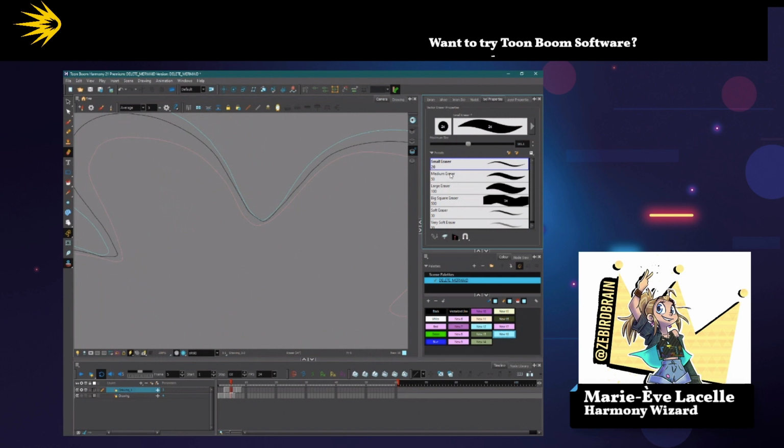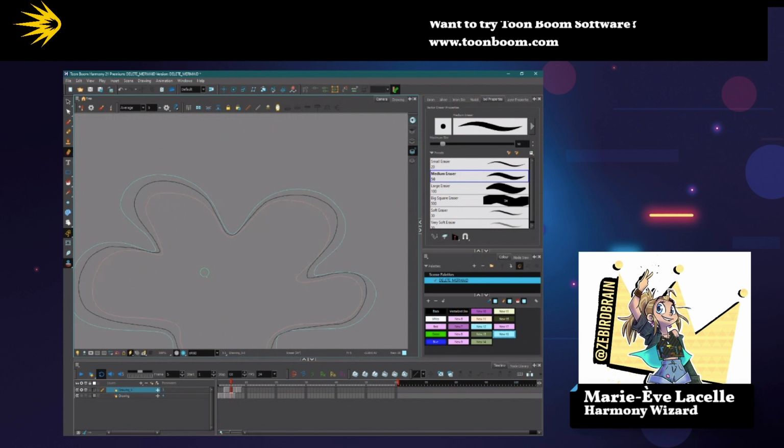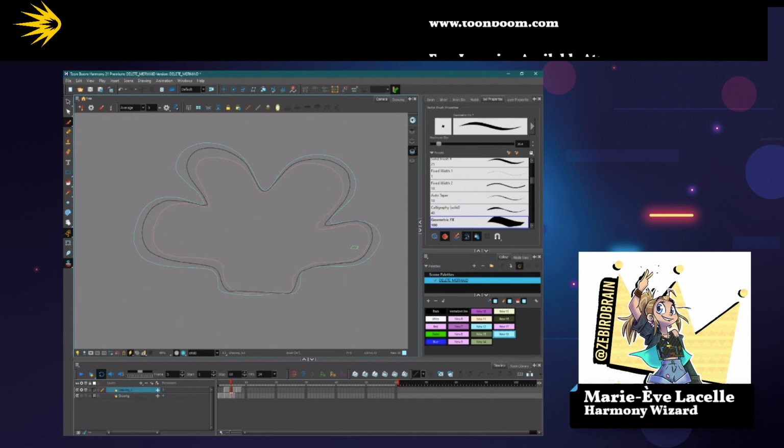Erase what you don't need. And, you know, it just makes it easier to see your very close in-betweens. I use it a lot for effects, but nothing stops you from using it for your characters as well. It's just that I typically use it more for my effects, but even for characters, it's very great for very close in-betweens.